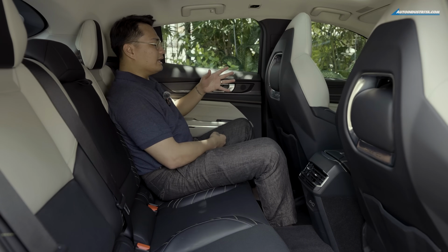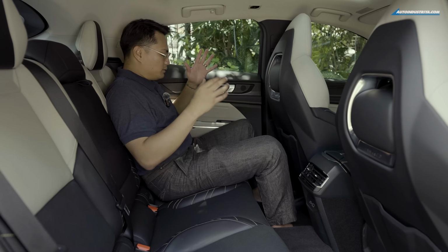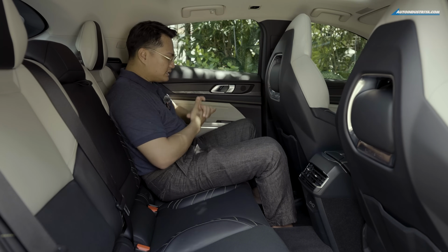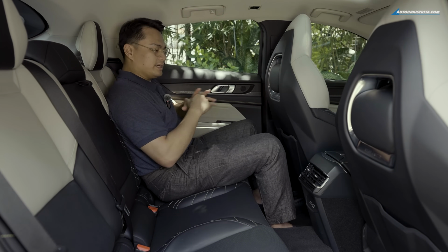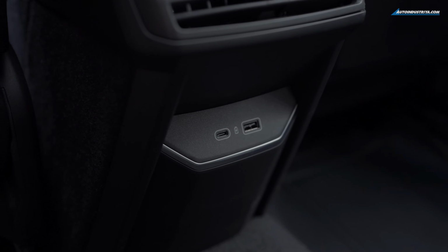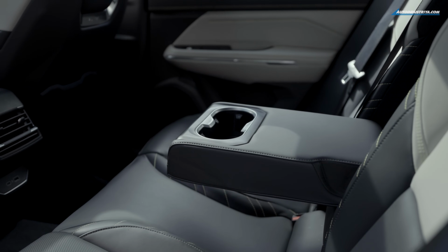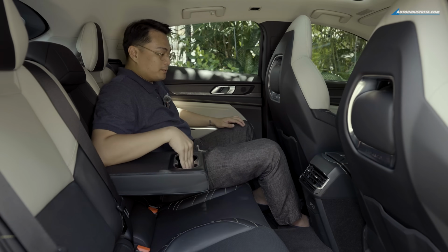Okay, here in the back now, the first thing that you'll notice, I'm comfortable sitting where I am. So space, a check, the comfort of the seat, also good. And then you get a couple of air conditioning vents here, USB ports, Type C, Type A. You also get a drop-down center armrest with a couple of cup holders.